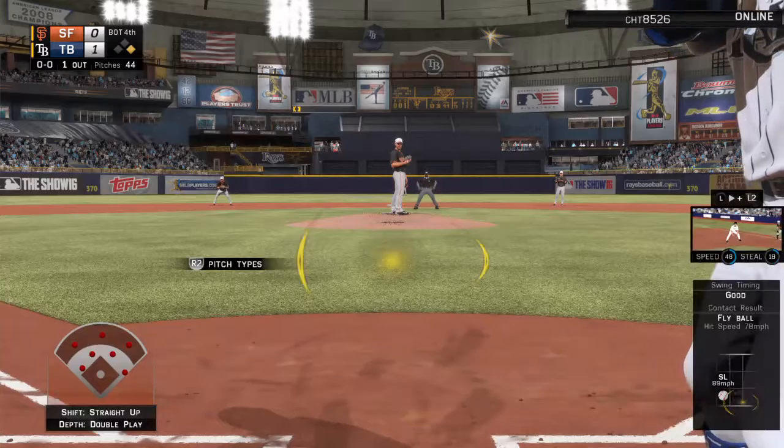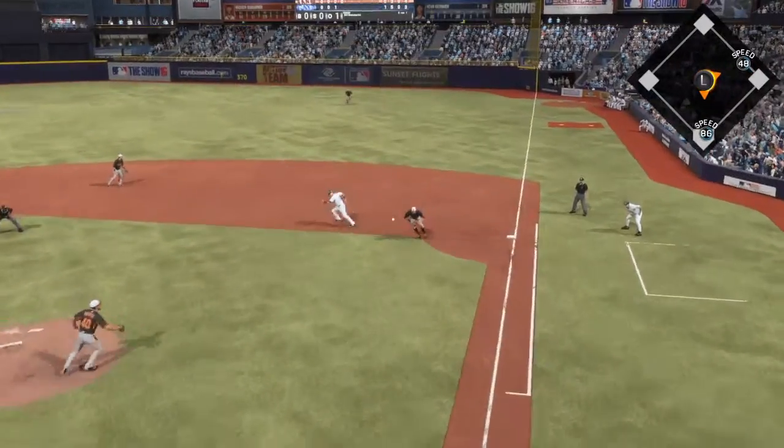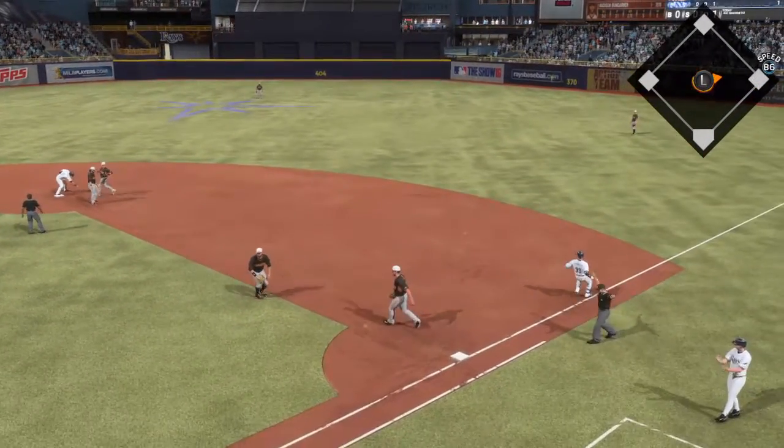Digging in, Kevin Kiermaier. He got on top of one and was a ground out victim last time. Now this is on the ground to first. We'll see if they can get 2. Throw on to second, so they'll get the lead man, and that's all.